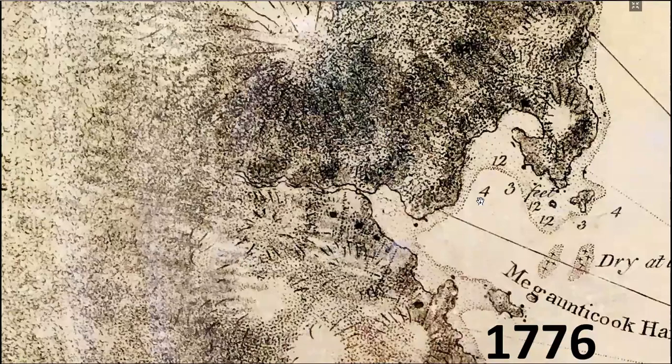Jumping forward a mere 12 years, the British are still working on their empire. This is a British chart from 1776 from the Neptune series. But I show this because this is pretty much the earliest map that actually shows the Megunticook River. And you can see it goes inland and peters out, because what's important to the British and to any sailor is the coast. The coast is pretty darn accurate. You could sail across Penobscot Bay with these charts.